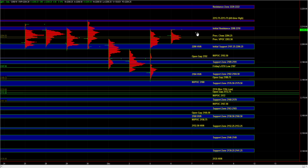NASDAQ has a big high volume node at 4802. If we can take that out, and then beyond that, if we can take out 4820 to 4830, then I think the buyers would be much more in the clear, and we could see some sustained upside in the market.